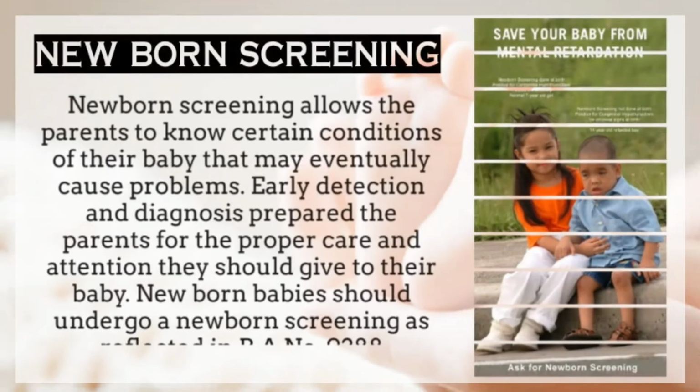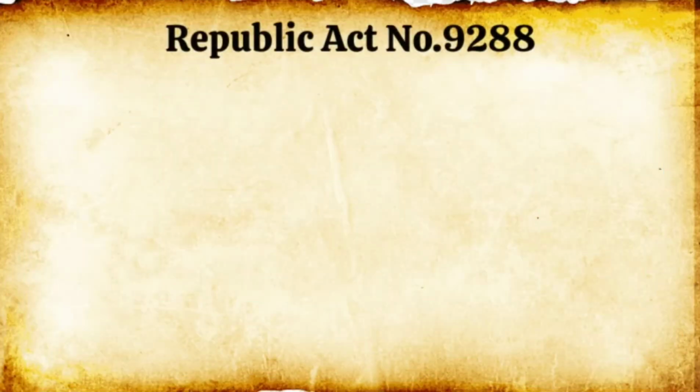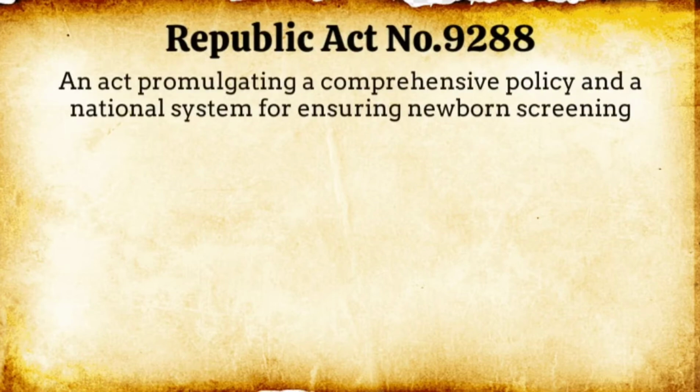Newborn screening allows the parents to know certain conditions of their baby that may eventually cause problems. Early detection and diagnosis prepare the parents for the proper care and attention they should give to their baby. Newborn babies should undergo a newborn screening as reflected in RA number 9288. Republic Act number 9288, an act promulgating a comprehensive policy and a national system for ensuring newborn screening.